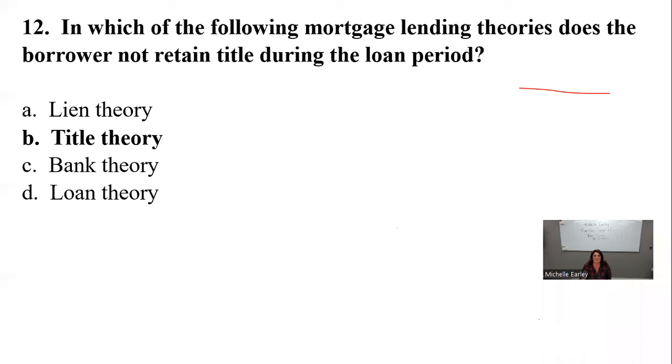Now, if you move to California, they are a title theory state. And listen to this. This is crazy when compared to here anyway. When you move to California and you buy a house and you borrow, you know, $250,000, they're going to show you your deed.